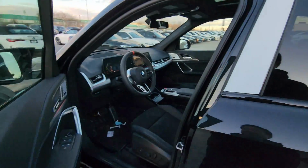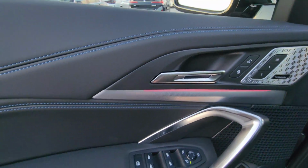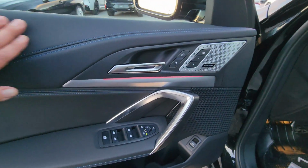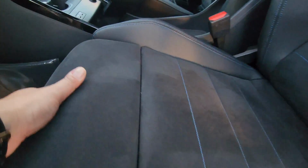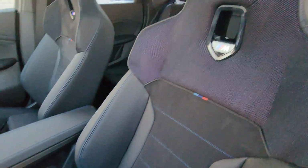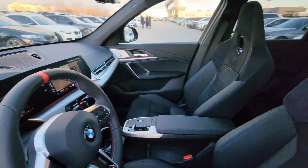Open that door up. So here, this door panel looks much like the M Sport one, but we've got all that blue stitching here that makes it a little bit different. All your window controls, side mirror controls, tailgate controls. This side has lumbar, the other side did not. And do we have an under the thigh extension? We do, which is manual. So that would probably be the only manual adjustment on these seats. Seats look awesome and they're super comfortable.